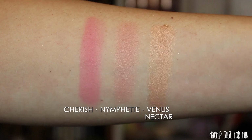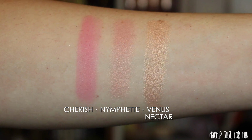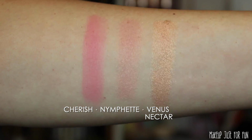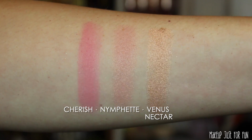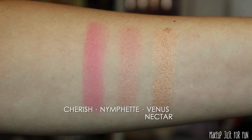And here are all the shades swatched. Again, you'll get to see these in action in the tutorial portion, but I wanted you to see what these look like individually because I will mix them during the application process, and I wanted to give you a clear idea of what each one of these shades looks like on their own.